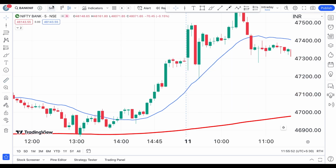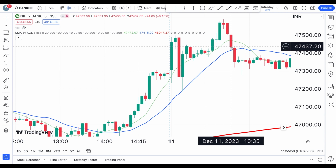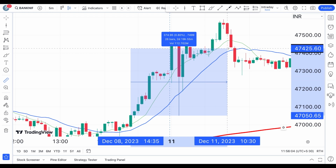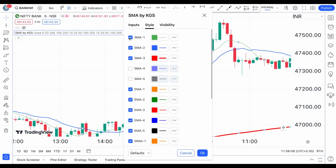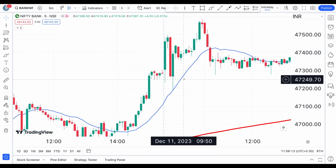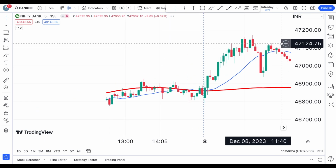Here, if you want to activate that 9 period moving average, in that case you would have exited here at this candle, and you would have made 384 points. So it all depends on where you want to exit. If you want to run with the trend for a longer period of time, you stick with the 20, or if you want to quickly take your profits away, you can use the 9 period moving average. So this is another example of Bank Nifty.